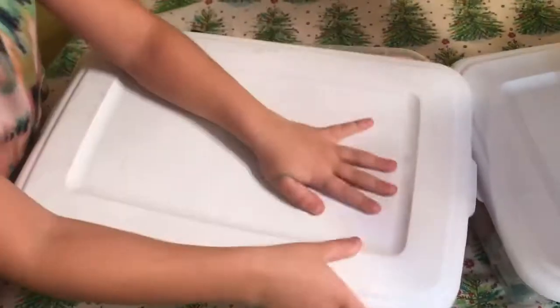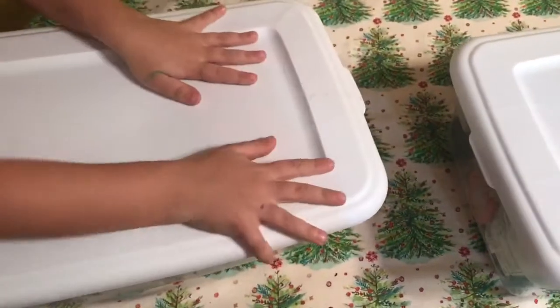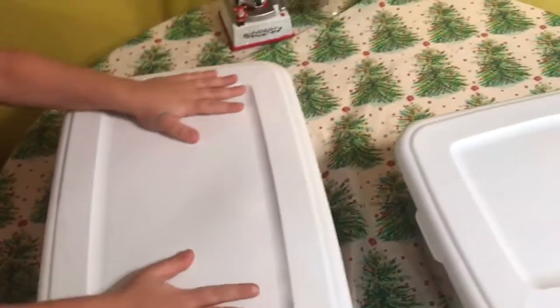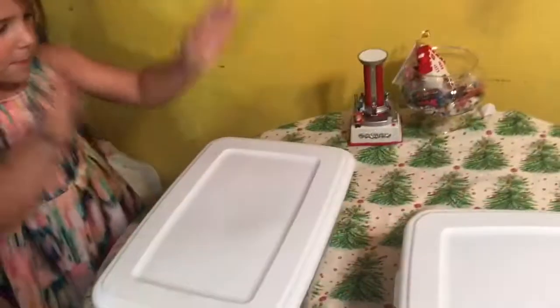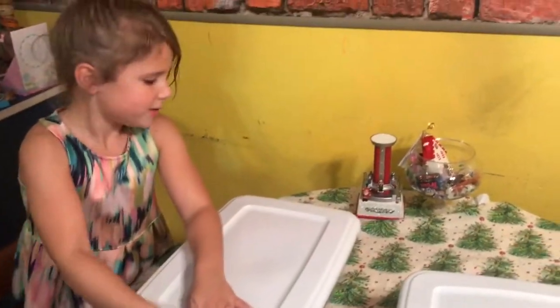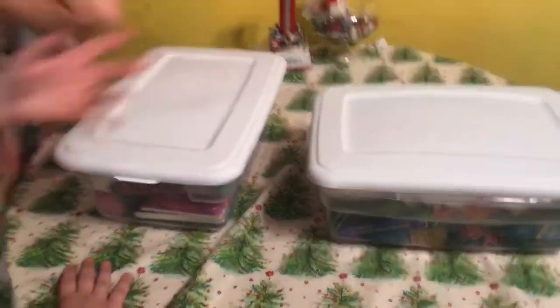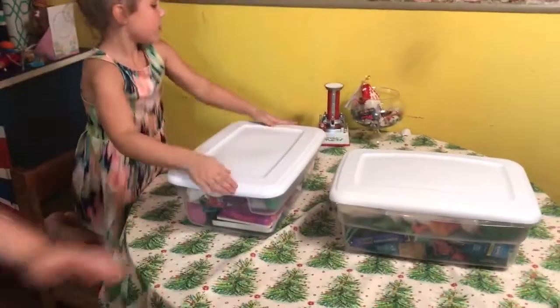I hope these work. I hope these are technically shoeboxes. Emmy's shoeboxes are not as full. Okay, we got it. It's pretty bulgy. Okay, guys, what do you think? Pretty awesome, huh? All right, well, those are our shoeboxes for Operation Christmas Child.